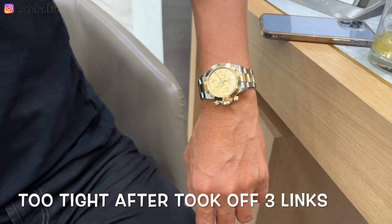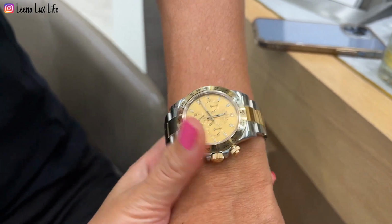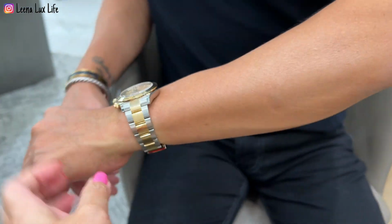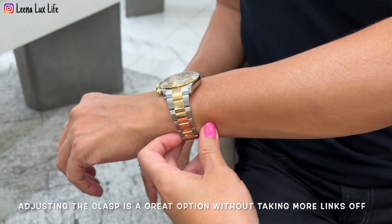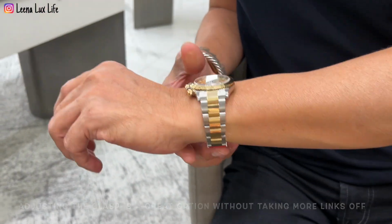Maybe not. Okay? A little smart, right? It looks, yeah. Okay, there's a minor adjustment like in the clasp. I'll see if I can get that adjusted.